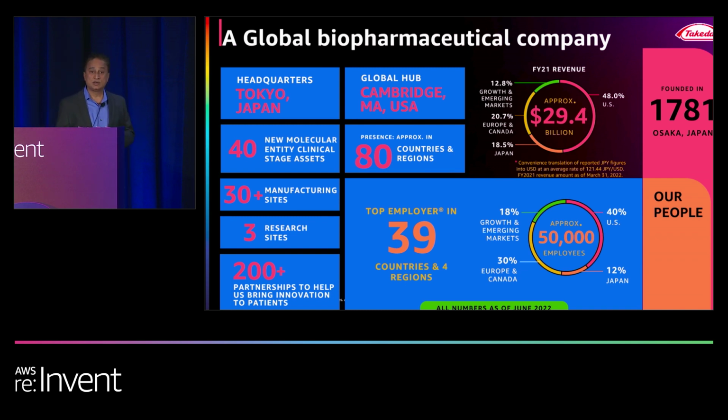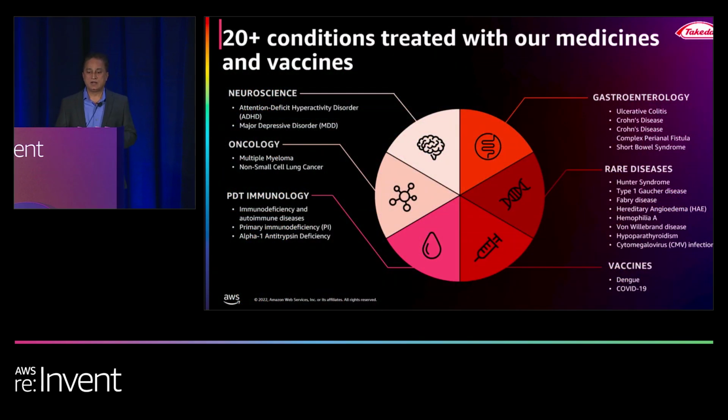We employ over 50,000 employees worldwide. We operate in 80 different countries, and we are a top employer in about 39 of them. We have 40 new molecular entity clinical stage assets, and our fiscal year 21 revenue was $29.4 billion. So we are a top 10 biopharma company. We treat over 20 conditions with our medicines and vaccines.